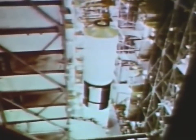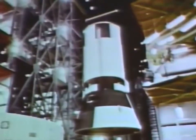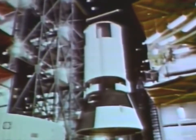Over 1 million pounds loaded with fuel. The Apollo astronauts will be injected into Earth orbit by the Saturn V's third stage. This section will place itself, the instrument unit, and the spacecraft into an Earth parking orbit about 100 miles high, the first leg of the moon journey.